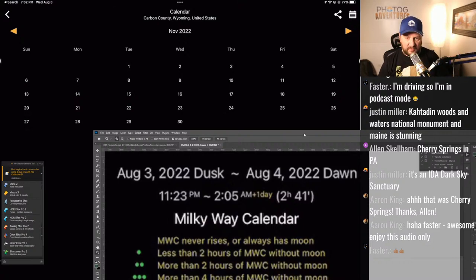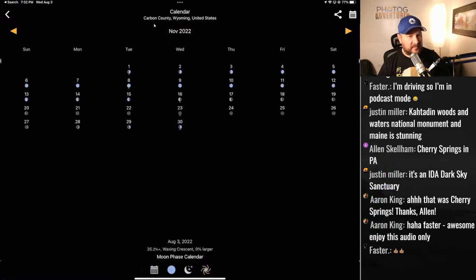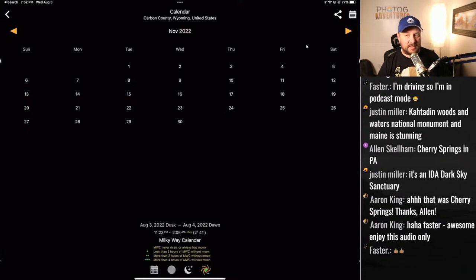If I get rid of Photoshop, let's just minimize it now that I made that bigger, and I hit the moon phase, you'll see that the moon is going towards a full moon, and it happens to be overlapping that first part of the night and that entire window where you'll see the core. And if you want quick access, kind of like my almanac, you go right here, click that button, and you can see what months are what. So if you start looking at August again and thinking about going out, you want to go out anytime after the 19th, and you'll have a wonderful 2 hours of Milky Way core without moon.